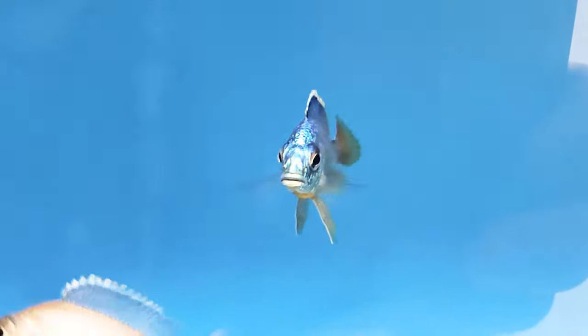Oh, forgot to clean the glass in this tank. Bad fish keeper.